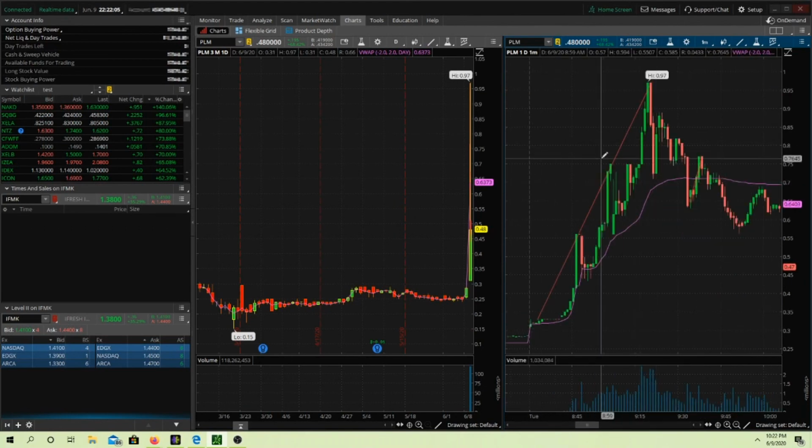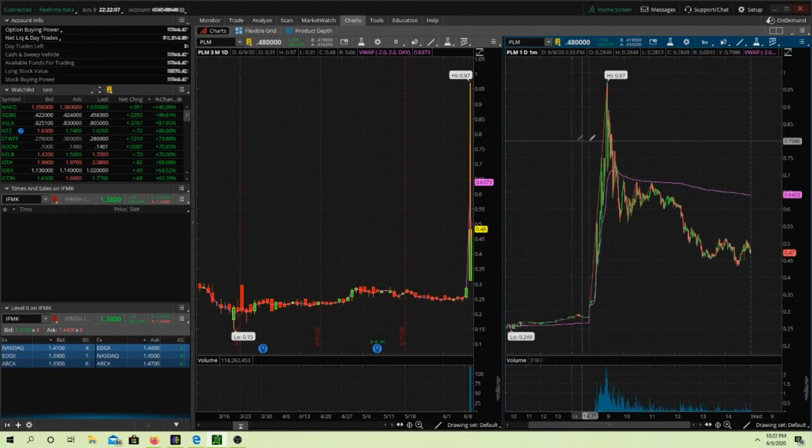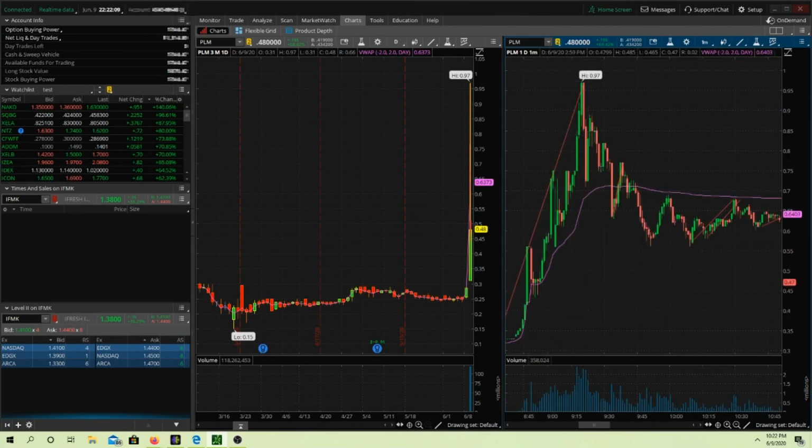Focus on big percent gainers because those are the most active stocks that people are trading.